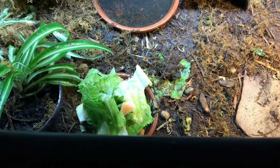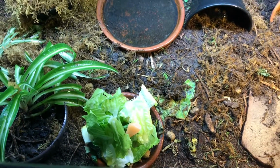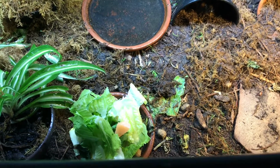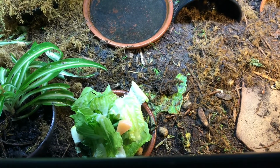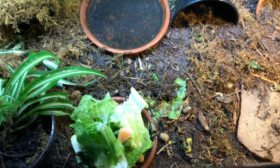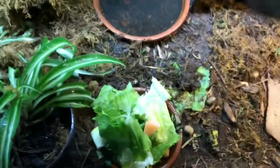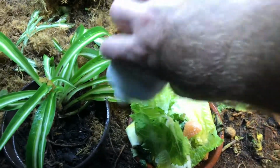And then there's a little banana, a little cantaloupe, a little yellow squash. Really just whatever fruits we have around the house that the kiddos are eating or we're eating. I always try and get a yellow squash or a zucchini to throw in there as well. And it's their day for a little calcium supplement.